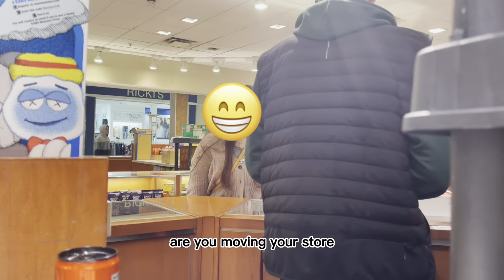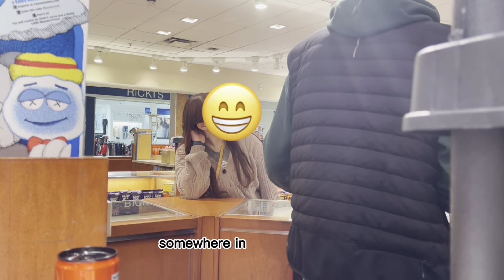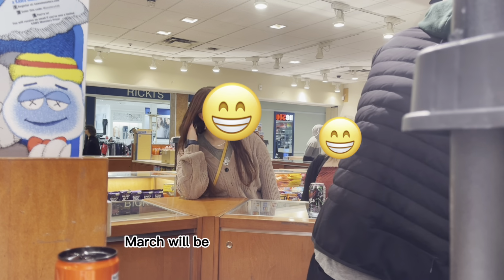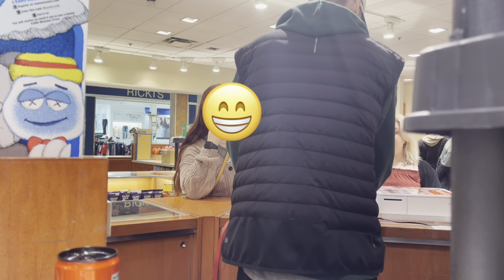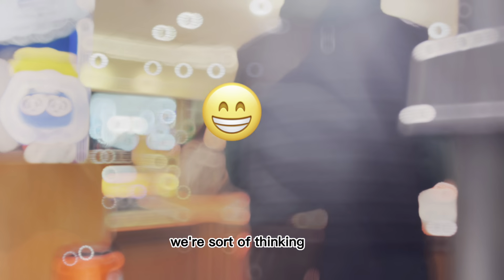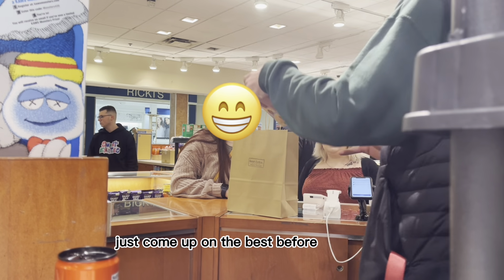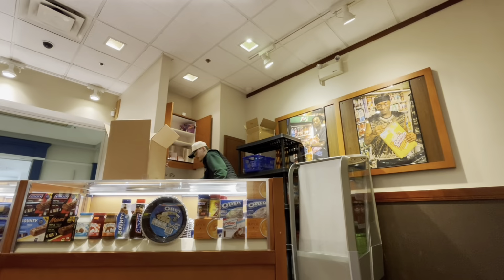Are you moving your store? You bet I am. So somewhere in the next month, March, we'll be moving across the hall here over to that old Lululemon pop-up store in front of the popcorn stand. Oh, cool. So in between March 5th and 10th, we're sort of thinking. Awesome. Then we also had these guys just come up on the best before date today, so we got a package of those free for you. Oh, thank you. No worries.